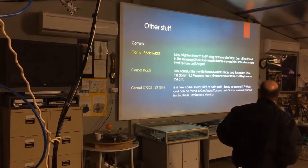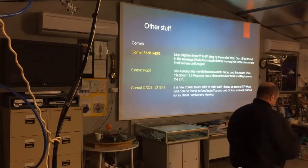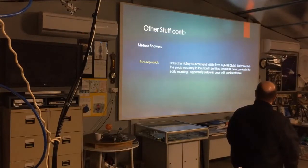That's there. Hopefully it gets a bit brighter. Apparently it's in there, so it may get brighter.